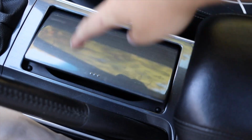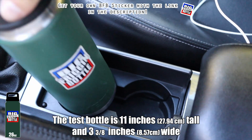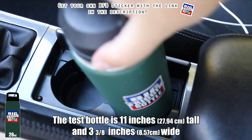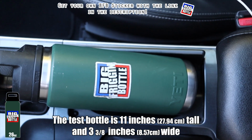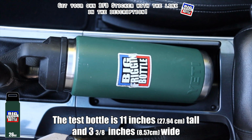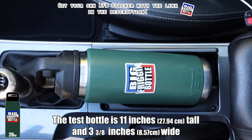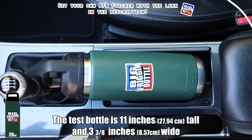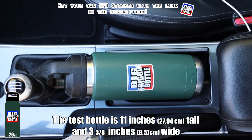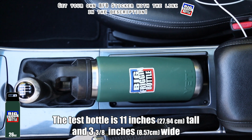Then we do have cup holders. So we will do a big friggin' bottle test here in the Mazdaspeed 6. And unfortunately, a lot of Mazdas in this era do pass, but the Mazdaspeed 6 is not one of them. Unfortunately, the bottle starts to go in, but will not stay seated, especially on these mountain roads. As you can hear in the background, I am chucking it into these corners, and so the bottle won't stay up. So unfortunately, the Mazdaspeed 6 fails the big friggin' bottle test.